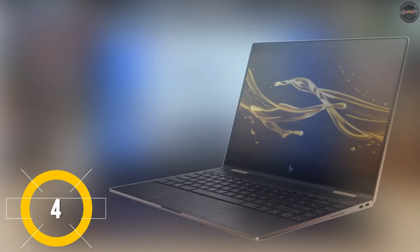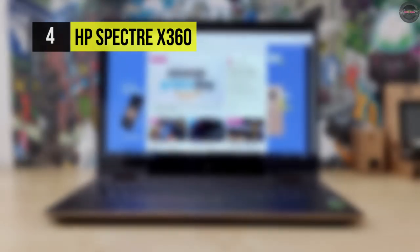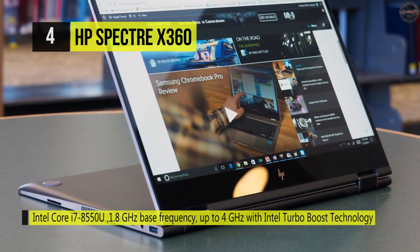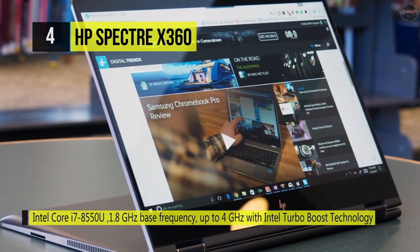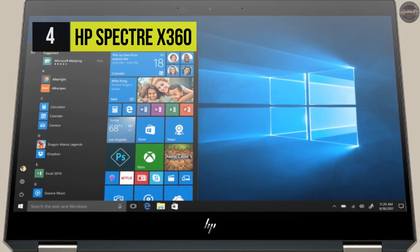Number 4. The HP Spectre x360. There's a reason why various PC magazines and tech websites view the HP Spectre x360 as the best 15-inch laptop you could buy at the moment. It looks stunning, comes with a 4K UHD touchscreen panel that delivers live videos and other content with rich colors. It's equivalent to a large tablet or regular laptop.